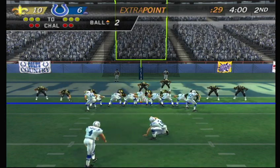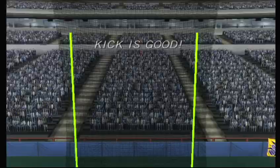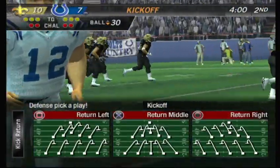Benatero comes in to attempt the point after. The extra point attempt is good. After the touchdown, the score is 10-7, Saints.